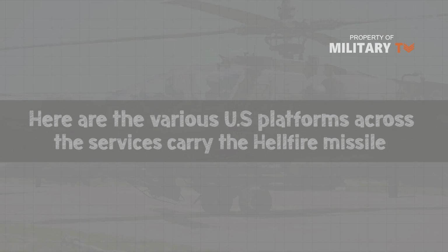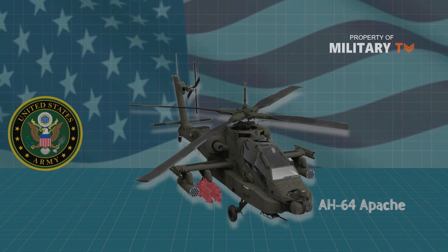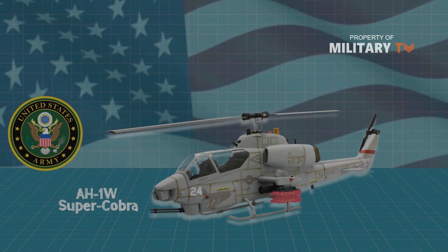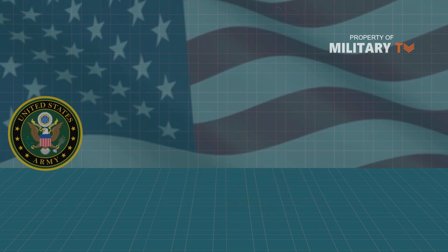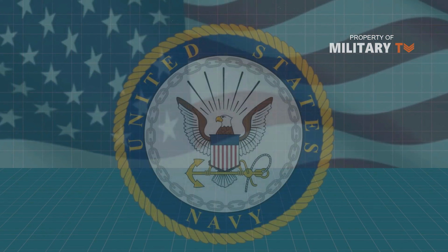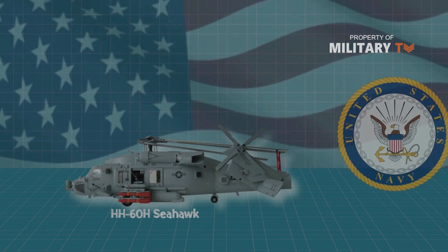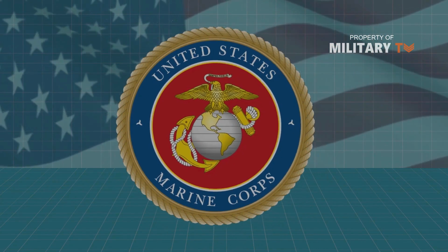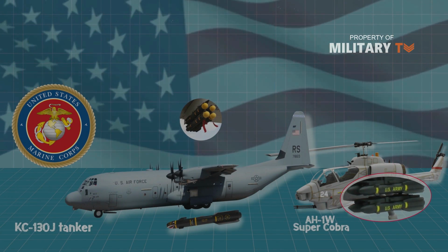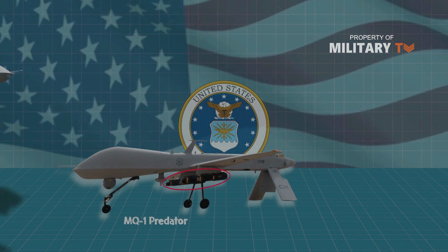Here are the various U.S. platforms across the services that carry the Hellfire missile. The Army's platforms: AH-64 Apache helicopter, OH-58 Kiowa Warrior, AH-1W Super Cobra, AH-1Z Viper, MQ-1C Gray Eagle UAS, and Special Operations Aircraft. The Navy's platforms are the SH-60B and HH-60H Seahawk. The Marine Corps has the KC-130J Tanker and AH-1W Super Cobra. The last U.S. platform is the Air Force's MQ-1 Predator and MQ-9 Reaper UCAVs.